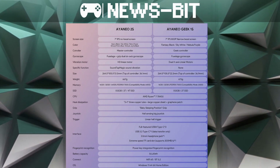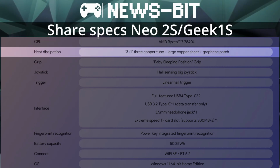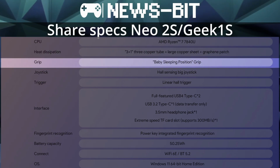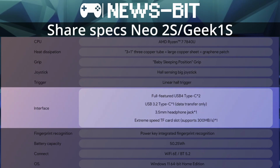We'll first start off with the shared specs between the Neo 2S and the Geek 1S. Both devices are running the 7840U APU. Both devices feature the new 3-tube copper heatsink with the graphene patches, which are claimed to drop the temperature by about 10 degrees Celsius, at least they did on the Neo 2. The shell is the same as the previous generation, so they're both going to be sporting the ergonomic style called the baby sleeping position. Both different SKUs also have the linear Hall effect triggers, as well as large Hall effect joysticks.